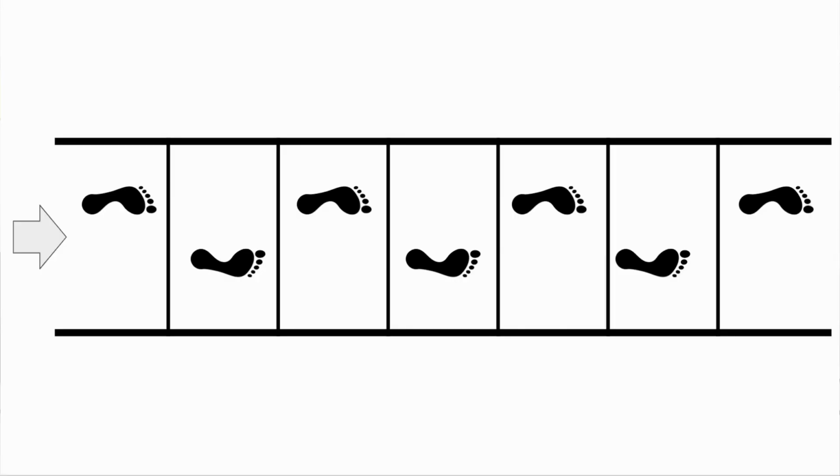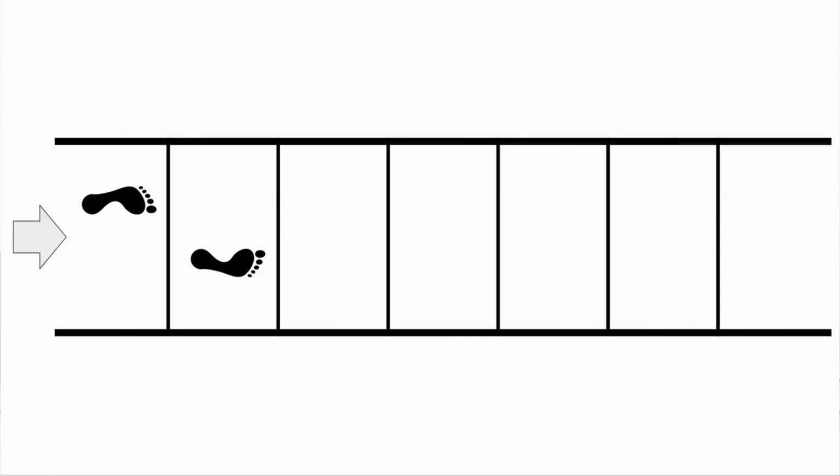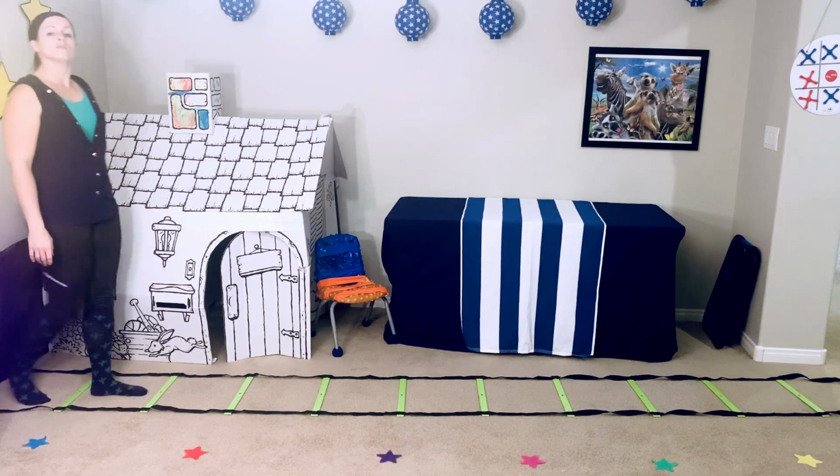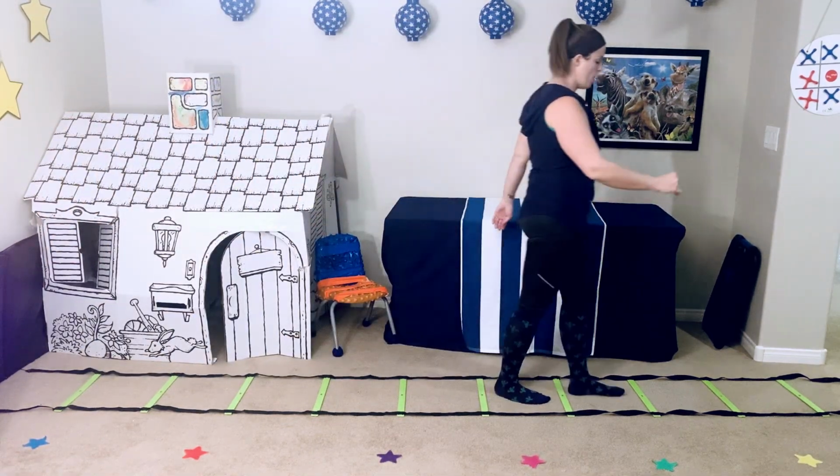First thing we're gonna do is we're just gonna walk through it and we're gonna show different emotions. So you're gonna hear a word and you're gonna act how you think that emotion should be. Confident. You're just walking through one foot in a square at a time.